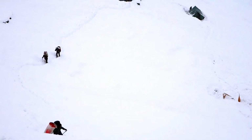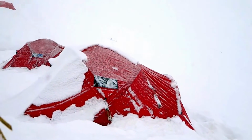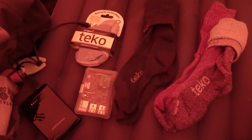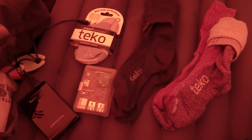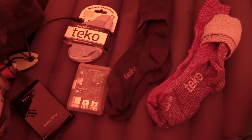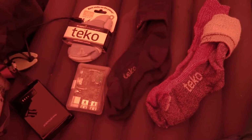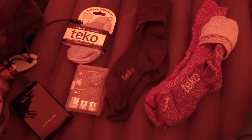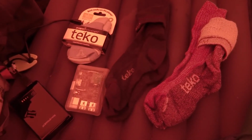With all the snow around, we decided to take a look at the importance of insulation whilst buried in our tents. I'm in the tent. We're stuck in the snow. We're totally snowed in now, and so I thought it's a good time to do the insulation experiment. So I have a Raspberry Pi with a temperature sensor on it and a real-time clock, and when I plug it into the battery, it's going to measure the temperature every 10 seconds for 5 minutes. So I'll be able to get a temperature curve from each of these different items.